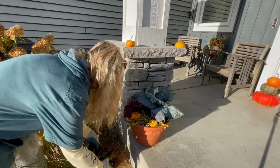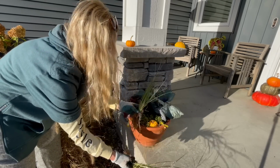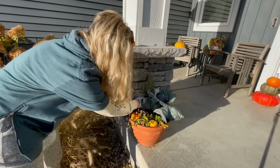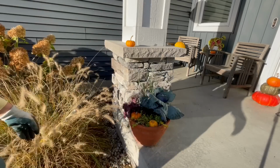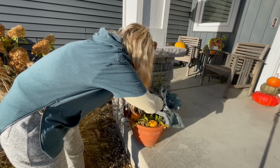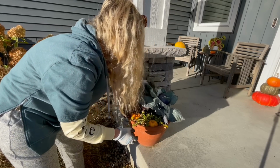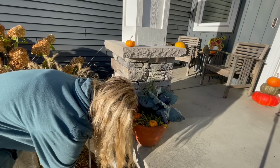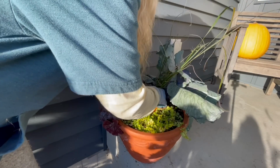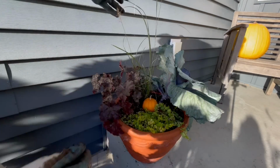I was just thinking of something as I was walking by. Since I have so many of them, it might be cool to stick a couple in these pots. I don't know. Maybe not. That'd be cool. Yeah, I kind of like it. Just shove it right down in there. That's cute. And then I'll put a couple in the other pot. Cute. Yeah, I like it.